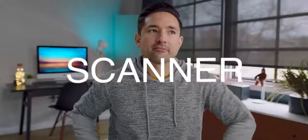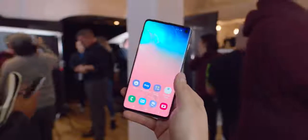Outside of that, the other big change to the Galaxy S10 is bye-bye to the rear fingerprint scanner and hello to the in-display fingerprint reader, which Samsung is calling the ultrasonic fingerprint scanner 5000. Minus the 5000, I'm sorry Samsung, it's a really long name. Long name aside, my initial impressions with this is one, it works smooth, it worked well, and two, it's got a really pretty animation.